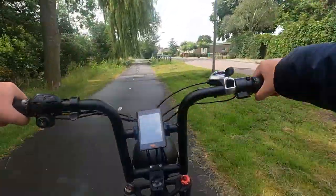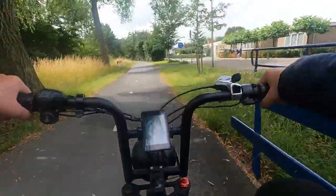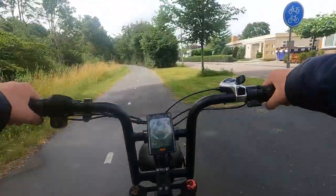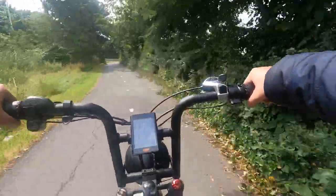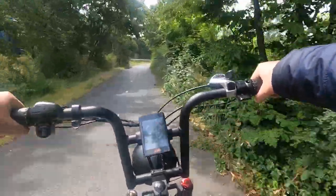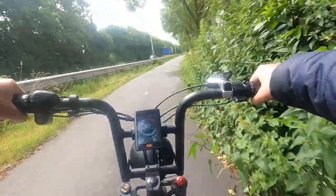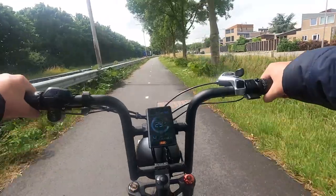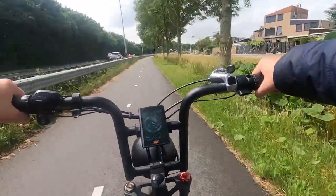Taking it easy for now because I'm still getting used to this acceleration and this cadence sensor. Obviously my own S2 has a torque sensor. And for some reason the ZX of Danique also has a cadence sensor, but it feels completely different. So I just want to make sure that I'm comfortable and used to everything.